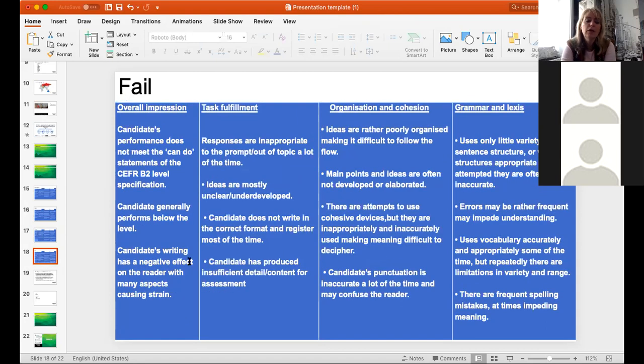The candidate's writing has a negative effect on the reader, right? The ideas are mostly unclear and underdeveloped. So you have some clear ideas, but the majority of them are not developed and not clear. The format can be not correct and the register is not correct. Okay, so you can see that the candidate is struggling.